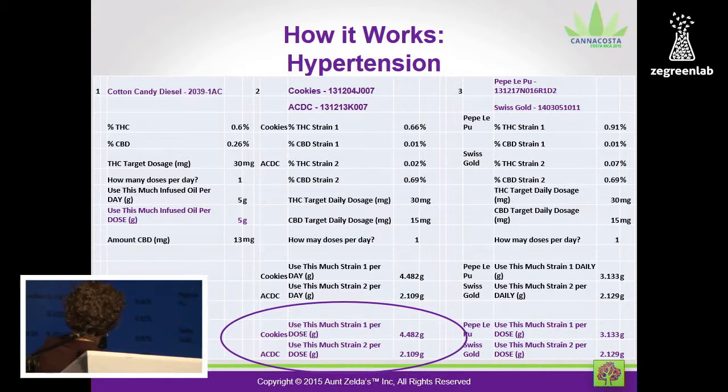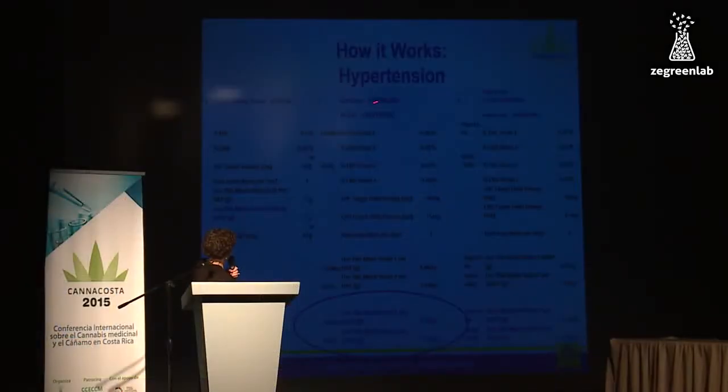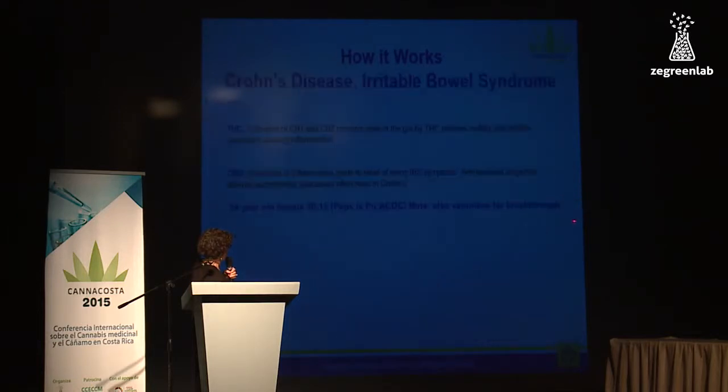And then the Pepe Le Pew and the Swiss Gold, the next time we had to reproduce this effect, we had very similar between the Pepe Le Pew and the cookies on their profile, and the Swiss Gold was very similar to the ACDC. And we were able to reproduce this where he once again was getting 30 milligrams of THC and 15 of CBD. Okay. So next is how it works.